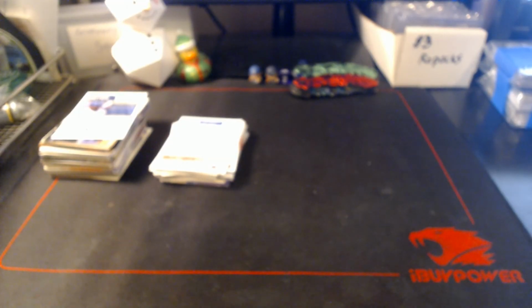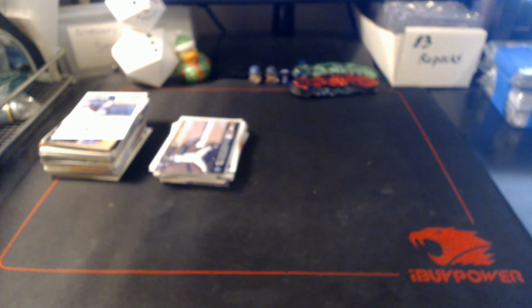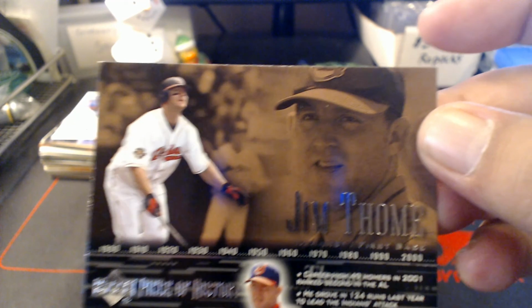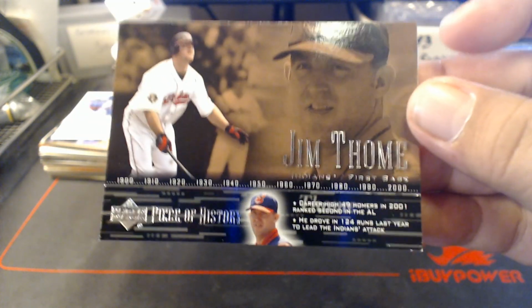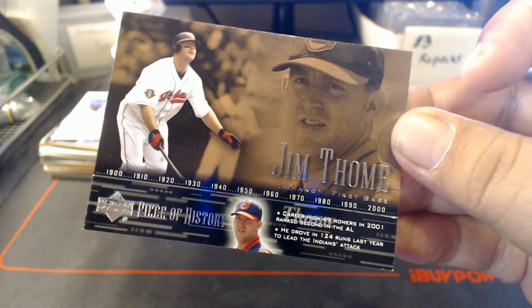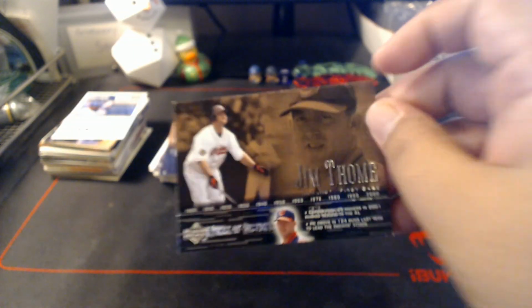Alright, we got some 2002 Upper Deck Piece of History, Catfish Hunter, got a few of these cards, Early Win. I like how these cards have 3 photos on them, so you got one on the left, one on the right, which is like a portrait in sepia, you got the action shot, and then you got a portrait down here. Just a lot going on this card. Probably too much for a piece of history, but the backs are pretty clean for the most part. Had the same action shot on the front, but it seems like there's so much going on on the front of these cards.